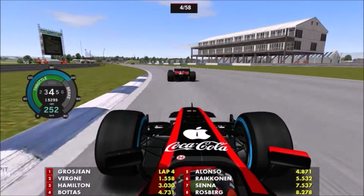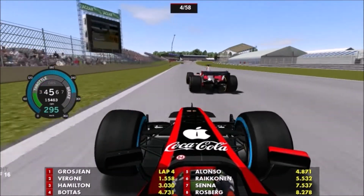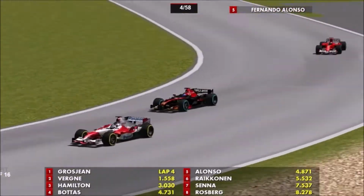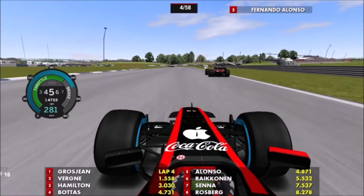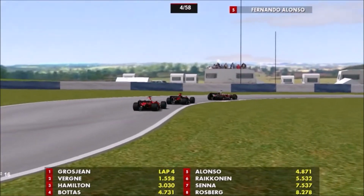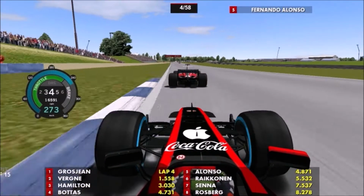So this is the action that's out on track at the moment, and I did catch a glimpse of what tyres Raikkonen was on, and they were hards. Okay, right. So I think because the majority of the field are going hard. Oh, slight lock-up from Bottas going into Stowe. Yeah, I think he's going to have a go. Somebody's going to have a go, and I wonder who it's going to be. No, both the AI are being quite sensible today. So far. So far, yeah.